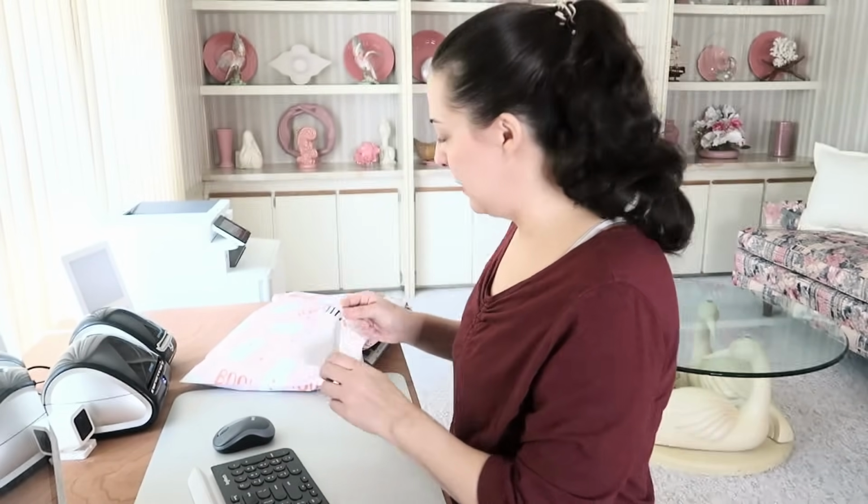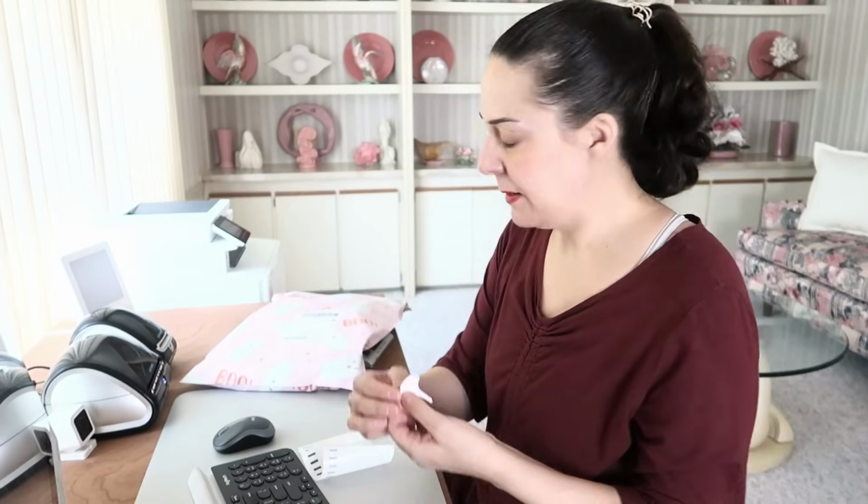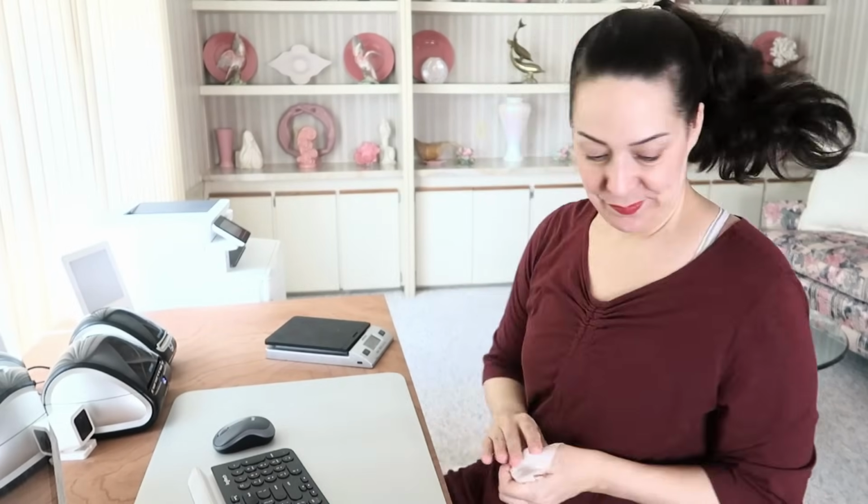Now we will use this label and put a sticker on it, making sure I don't cover anything. Thank you so much, Elaine. See what else needs to go out today.